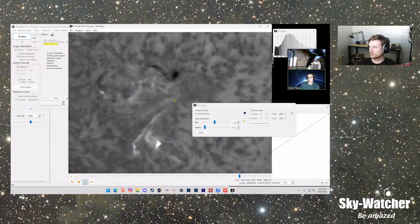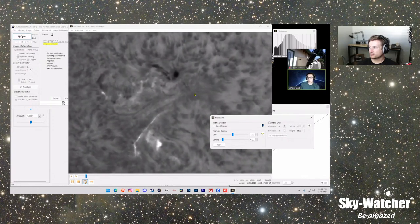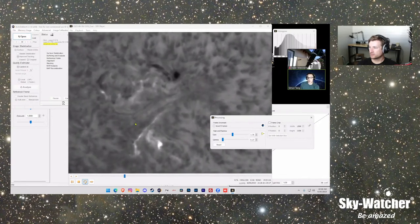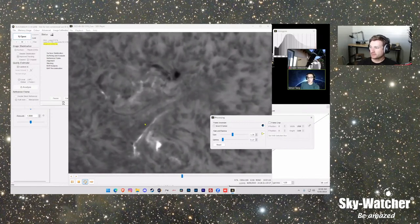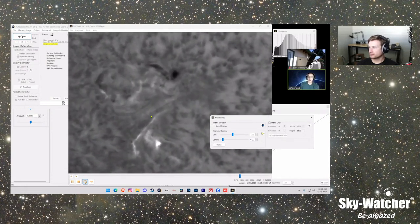This is what we would consider poor to bad seeing. If you see this in the eyepiece, or on your camera, it just means don't bother. Just pack everything away. I know it's really disheartening, but you're basically collecting bad data. As they say, garbage in is garbage out.